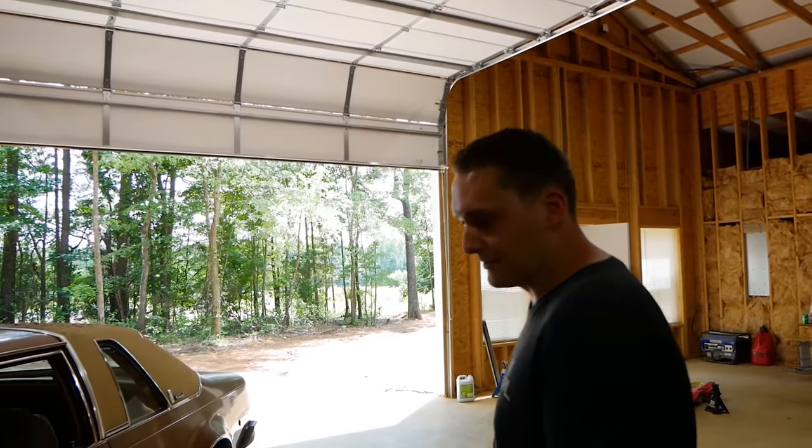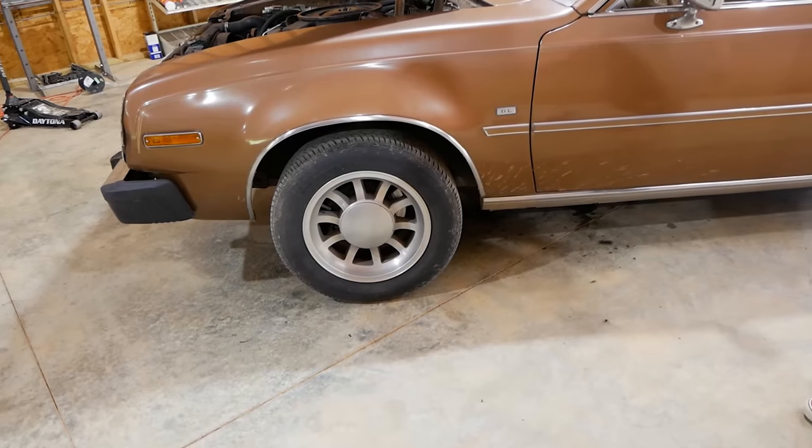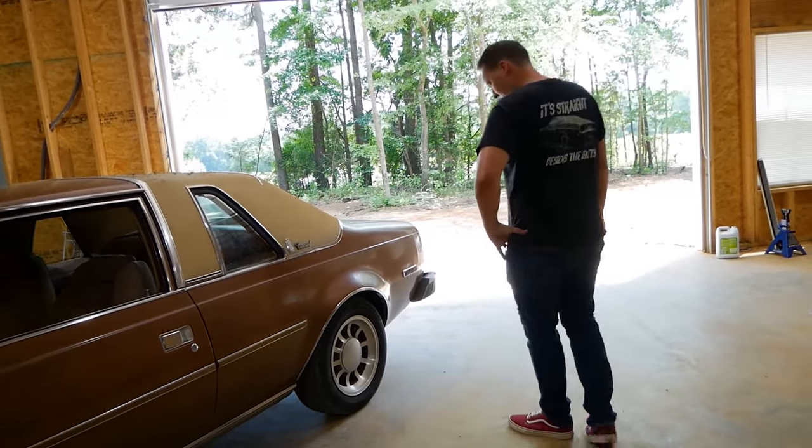So were these the factory wheels? Because I had a Ram or a Trail Duster that had the exact same, and I even have the hubcaps to those wheels. I don't think they are. Don't think so? Because those look like something that costs more than the whole car.